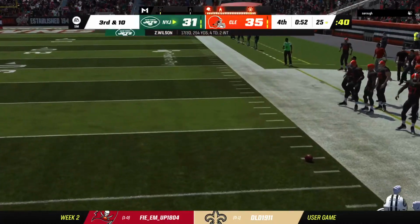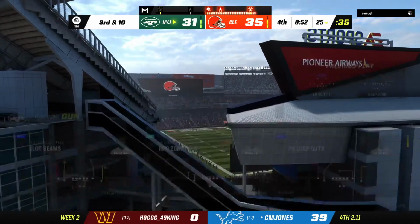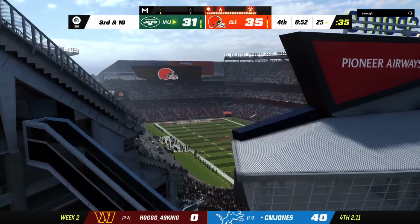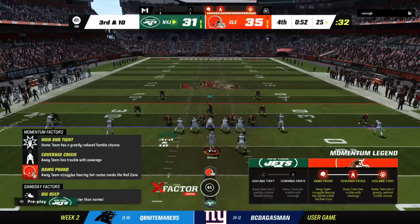A second down pass play there, but it's incomplete. Well, that's where this Cleveland crowd, the Dawg Pound in particular, make it difficult on opposing offenses. It looked like they might have had troubles communicating at the line, and it leads to the incompletion.